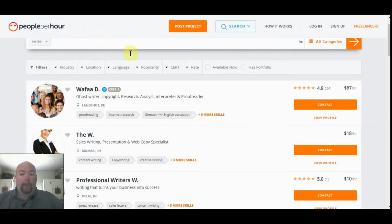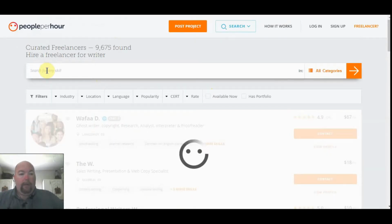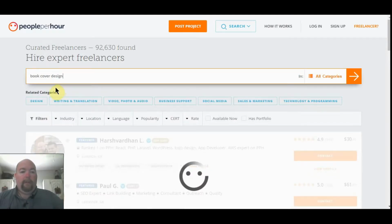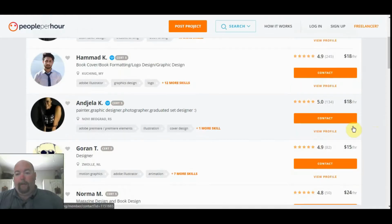And if you put in, let's see here, kill that, let's put in ebook cover. Ebook cover. Let's do that. Ebook cover design, same difference. You just get it digital, so you're talking probably roughly 24 or 18.